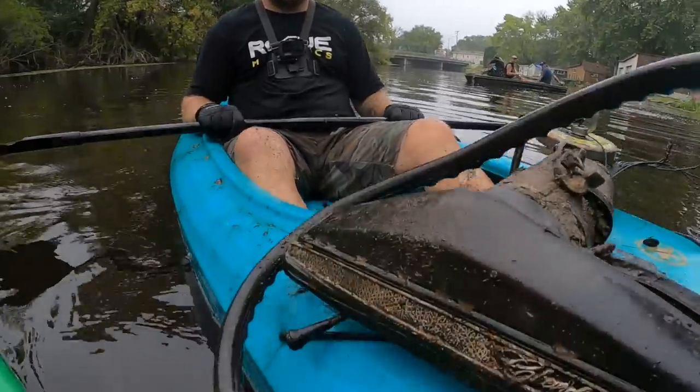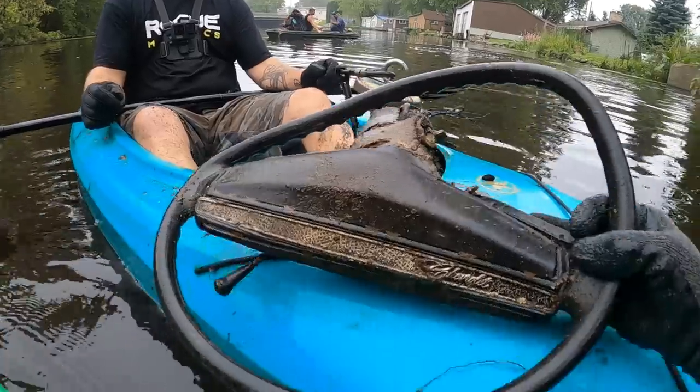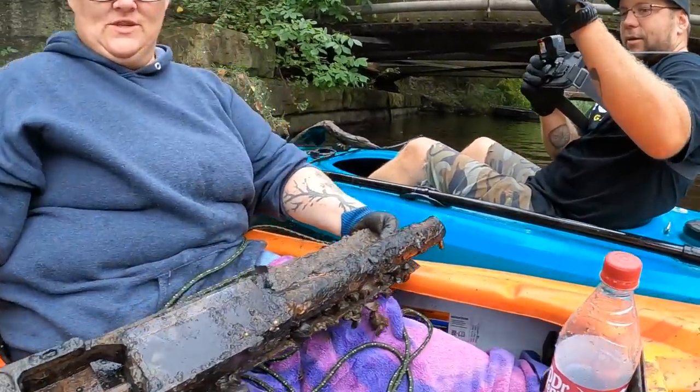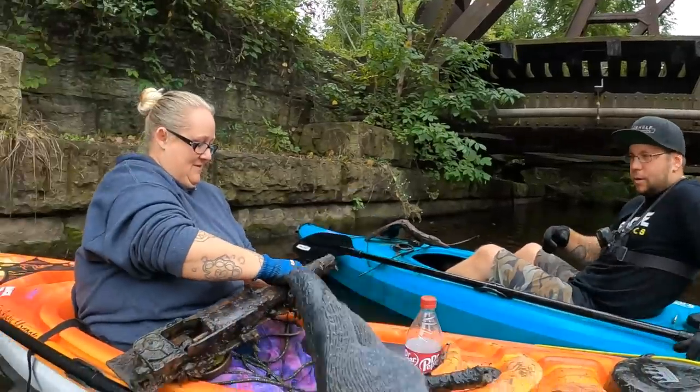Clayton, what'd you just find over here? This looks like, oh, this is a Chevrolet steering wheel column. This is sweet. All right, Jen just found one of the best things so far today. What is that? Switch lever. That is cool. That's an old switch lever, probably to the railroad bridge right here. That is awesome, Jen.